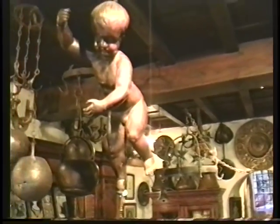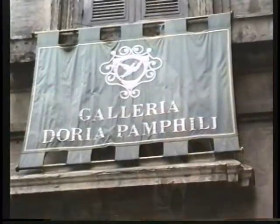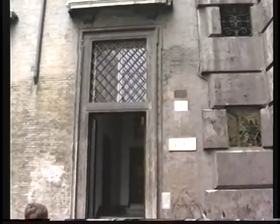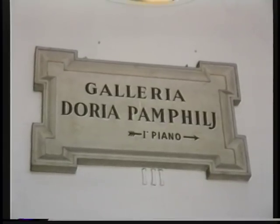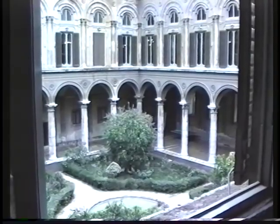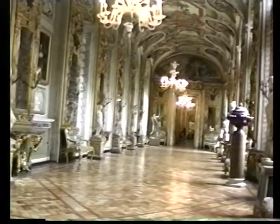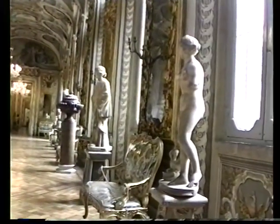And then for the real art lover, you want to go to some of the fine museums. The Galleria Doria Pamphile is one of the best little galleries in all of Rome. And there's this inconspicuous little door that leads you into the Galleria Doria. There's a courtyard in the Renaissance style, and inside you'll find a palace lined with art treasures.